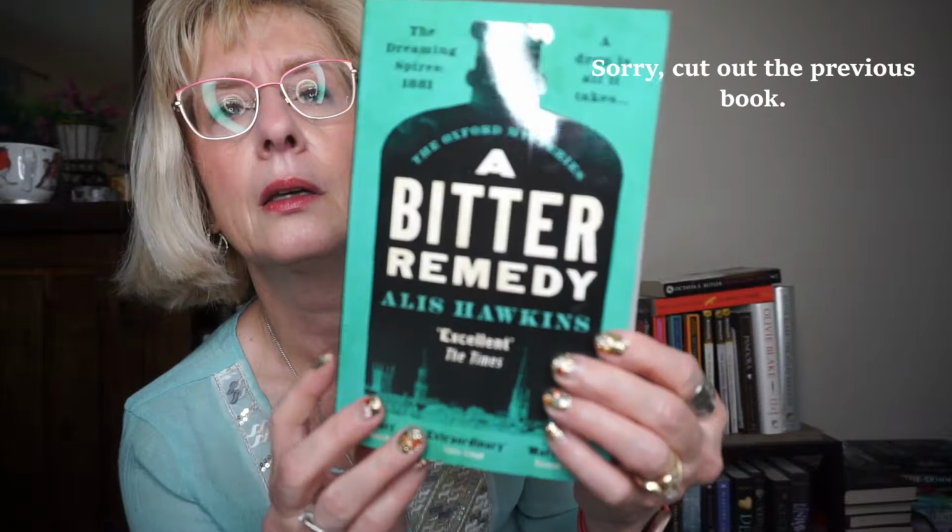She dug her mother's grave in the poison garden so it would stay hidden. Anyway, a woman grasps at power through witchcraft and performance, kind of a witchy book anyhow. I can't remember what some of these even are. And then this is A Bitter Remedy by Alice Hawkins.